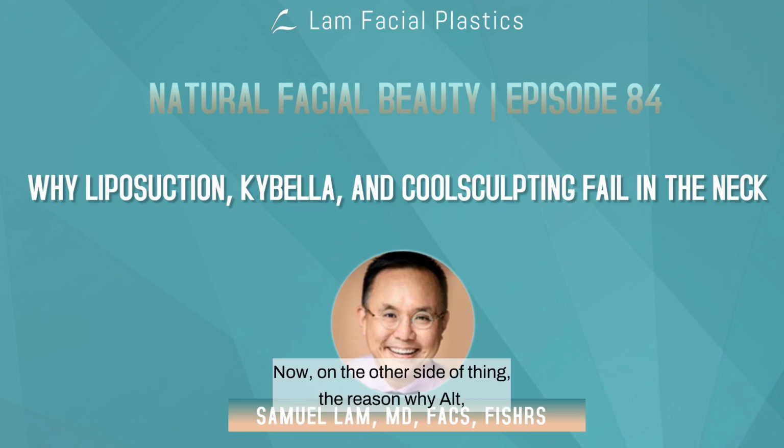On the other side of things, the reason why Ulthera, Thermage and all those things don't work is either they're going to cause no improvements, or they're going to create an issue with over fat removal, the same thing I just mentioned. In fact, a colleague of mine who works with Ulthera said it's great for a 30-year-old woman that thinks she has a problem but doesn't. So in general, these minimally invasive things for the neck in terms of fat dissolve, fat removal or fat contouring really don't work or can even be problematic.